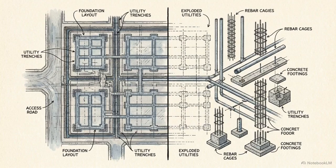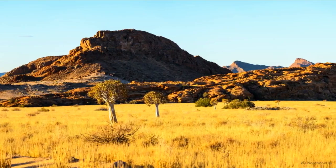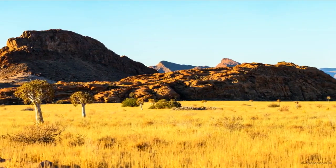Step 1 is assessing the environment you are about to inherit. You need to categorize your site into one of two main profiles, greenfield or brownfield. A greenfield site offers wide open access. The primary risks here involve heavy earthworks and potential environmental disruptions to the untouched landscape.